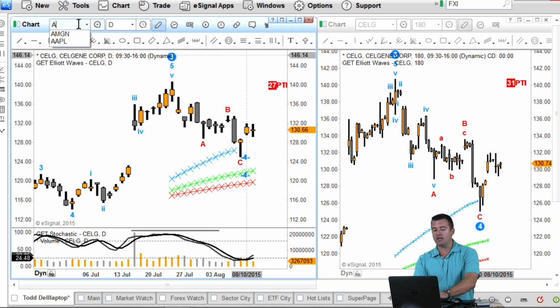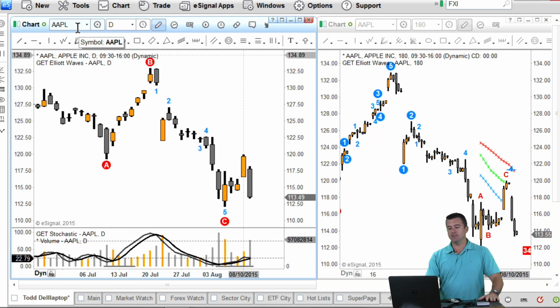Weak stocks, and we talked about this one, Apple. Oh, Apple frustrates me.